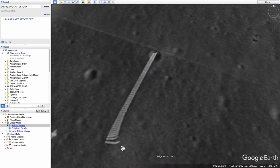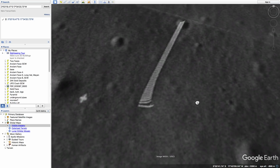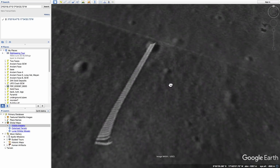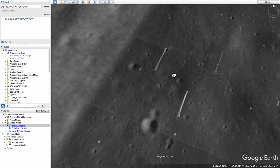Down here, you can also see there is a shadow between these two pieces because one is lower than the other and pulled apart from it. Which is really strange. Why is one pulled apart from the other? It's almost laid out like a train tracks effect. But these structures are on the moon.